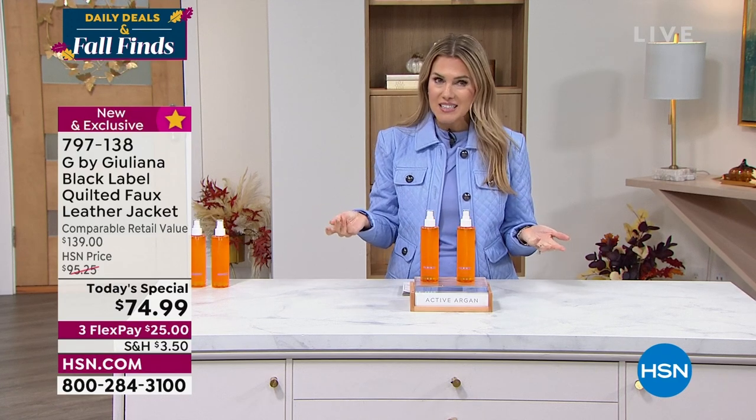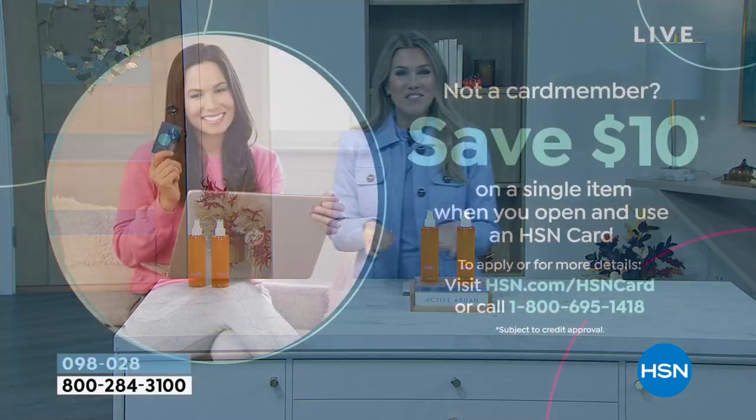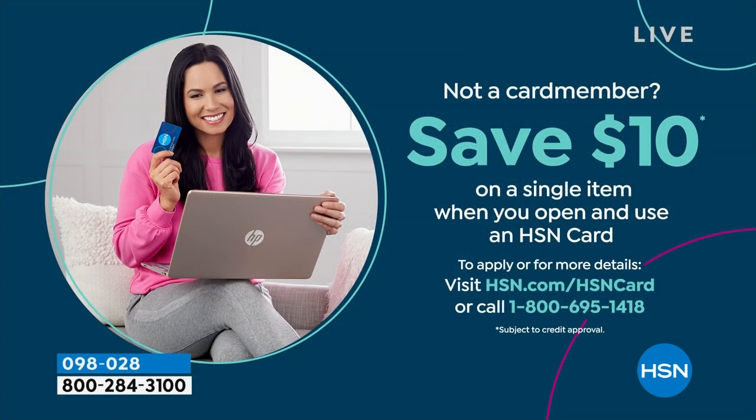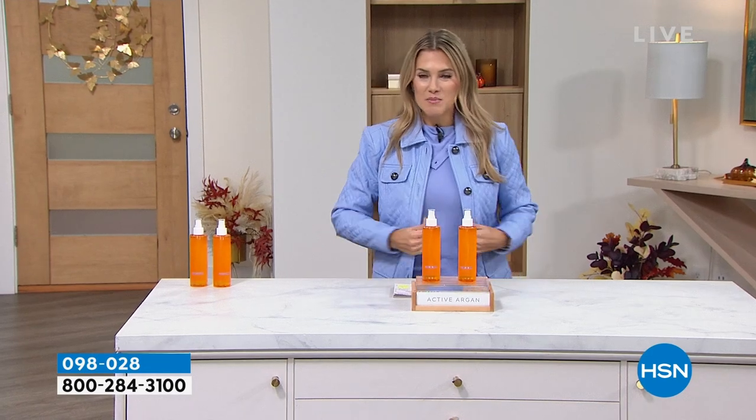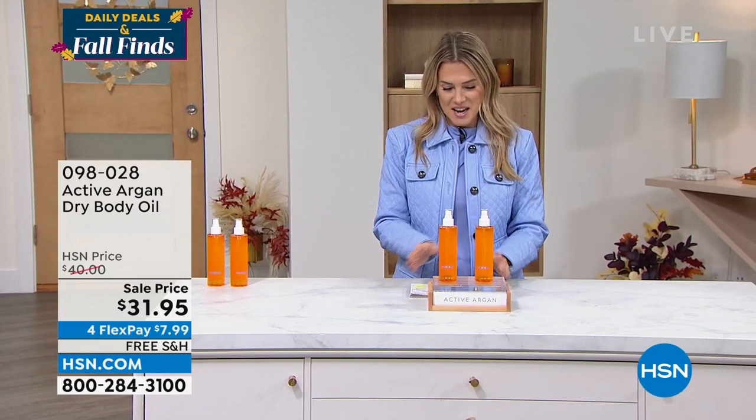The price is fantastic, but I could even save you a little bit of extra money if you'd like, another $10. If you don't have the HSN credit card, you can apply and buy and use the card, and we'll save you an extra $10 on your first single item purchase, which is exciting. So hopefully you've picked up our today's special. It's our best value of the day, and it's where it all started with Juliana Rancic. 10 years ago, she brought us a leather jacket, a moto jacket. And so we wanted to bring that signature look back in this new, great, gorgeous, classic design.